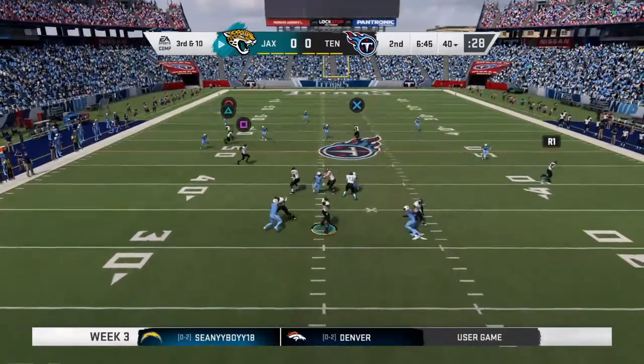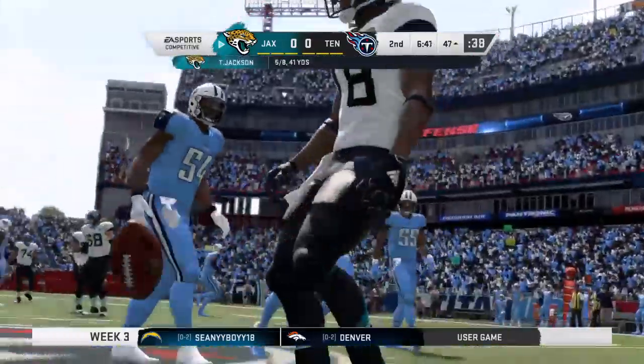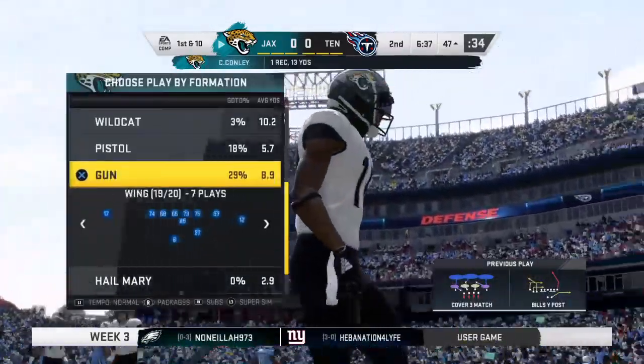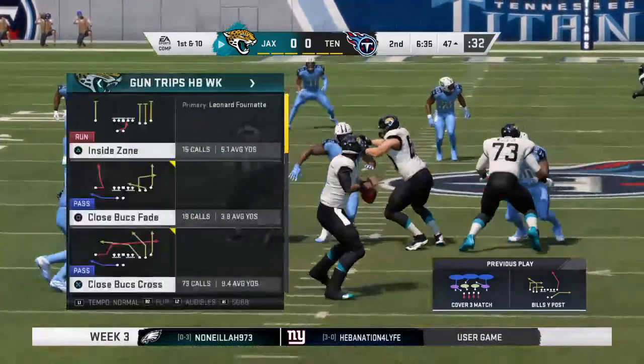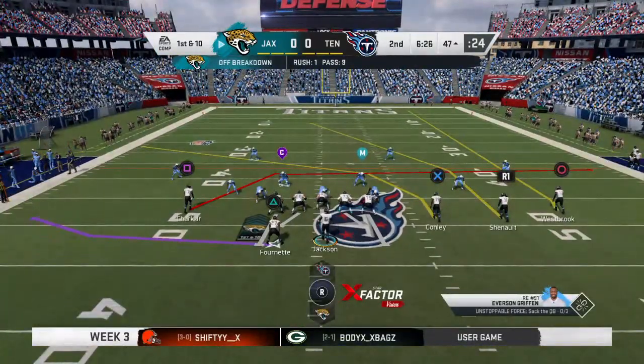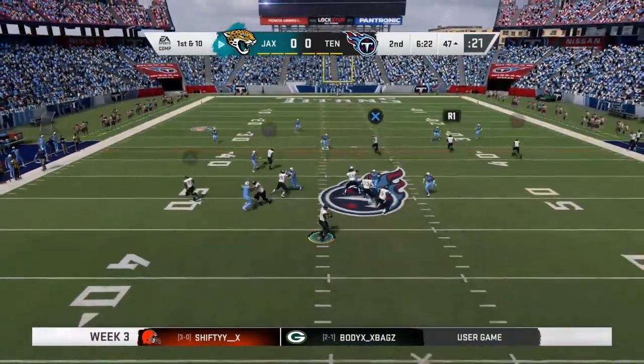Jackson will throw again. And able to find Conley. We got this. I think it all came together there. In-breaking route, drove it with excellent pace. Money throw right there to move the sticks. So operating from Tennessee territory now. Here's 1st and 10 at the 47.